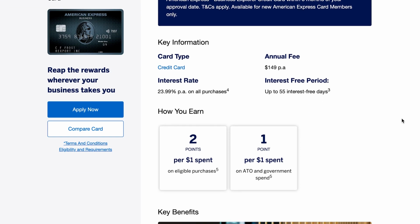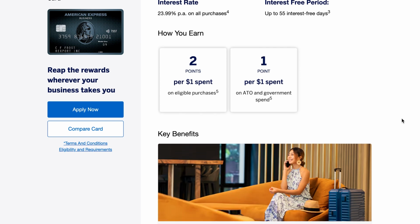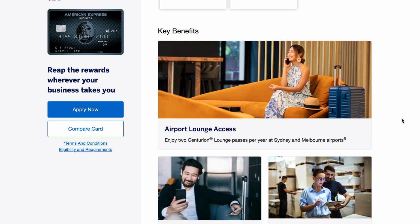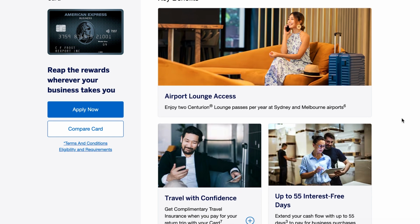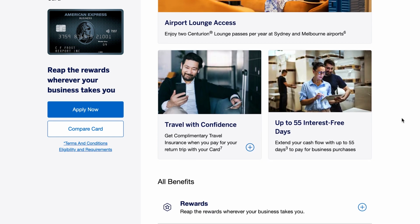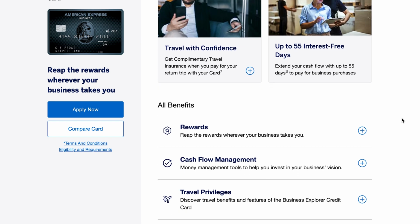Here's an early bonus tip for you. If you wanted to further reduce the annual fee, and if you have a registered business, check out the American Express Business Explorer card, which provides many of the similar benefits at a cost of only $149.